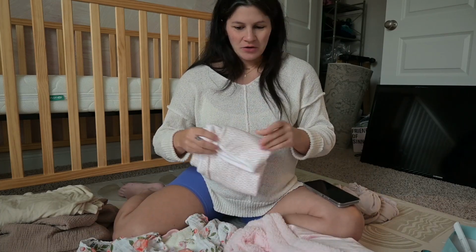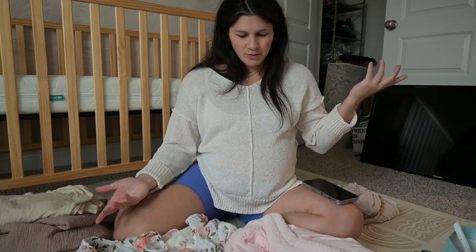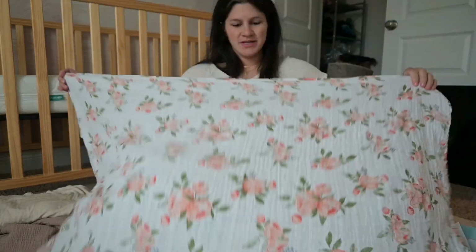So cool. But these are all her little blankets. And then I went in the closet and I found more blankets. So I'm gonna have to do multiple loads of laundry, but that's okay.